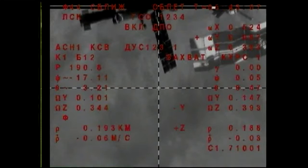So another view from one of the cameras on the outside of the International Space Station. This one does carry a bit of a yellow hue to it due to some issues with the color sensor. So this not in real color, but you can see the Soyuz continuing to fly around. It's almost complete with this fly around stage. It's a little under 200 meters away from the station right now. Should be starting station keeping in about a minute or so.